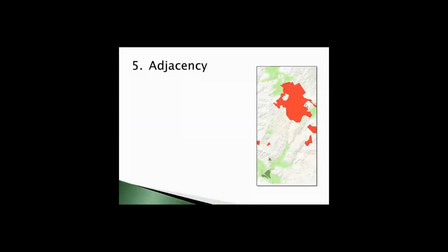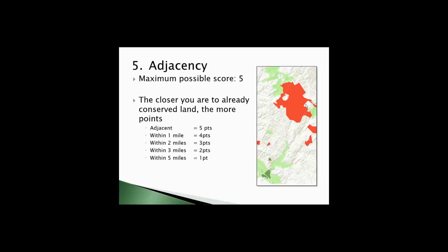The 5th score is adjacency. The adjacency criteria gives more points to projects that are adjacent or close to already conserved land. There's a maximum possible score here of 5, broken down by these distance categories. If you're adjacent to already conserved land, you get 5 points. If you're within 5 miles, you get 1 point, and greater than 5 miles, no points. In that particular example, it's right adjacent to conserved land, so they have 5 points.